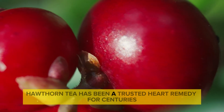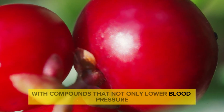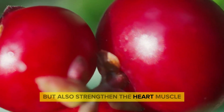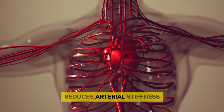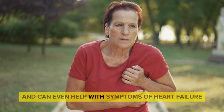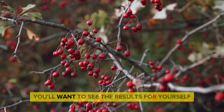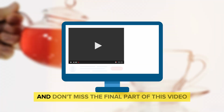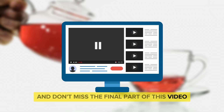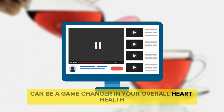Hawthorn tea has been a trusted heart remedy for centuries, with compounds that not only lower blood pressure but also strengthen the heart muscle. This tea increases blood flow to the heart, reduces arterial stiffness, and can even help with symptoms of heart failure. But what's the long-term impact? You'll want to see the results for yourself by incorporating it into your daily routine. And don't miss the final part of this video, where we'll discuss how hawthorn can be a game changer in your overall heart health strategy.